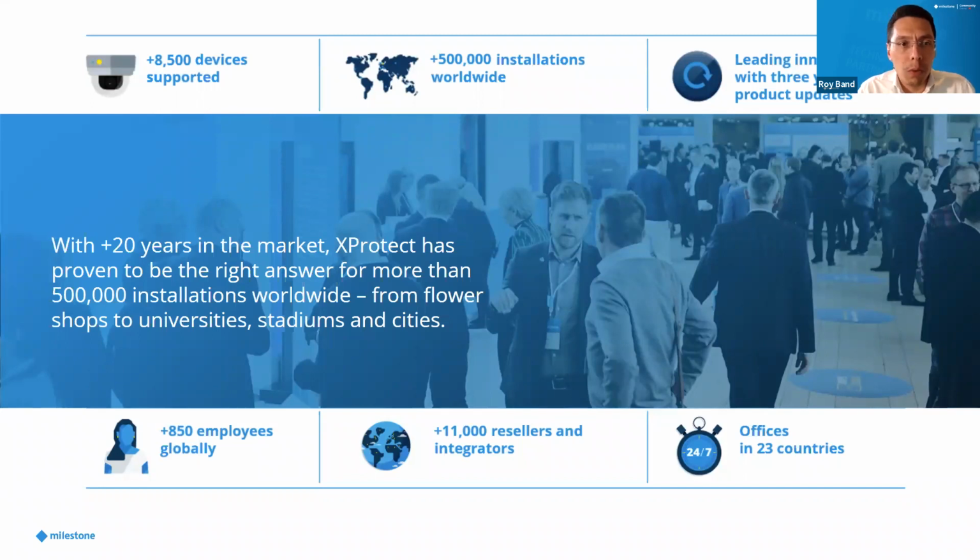At this moment, we are supporting more than 8,500 devices, and not only camera devices, could also be sensors like LiDAR or radar or any other type of sensors. But of course, the majority of that is camera sensors. The company today has almost 1,000 employees worldwide, with 500,000 active installations worldwide. So in short, that is Milestone in brief.